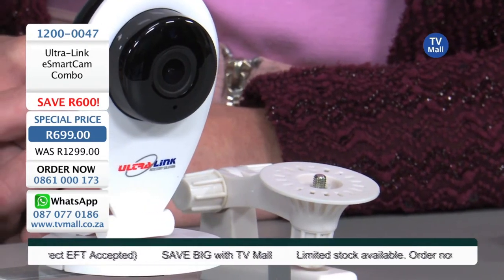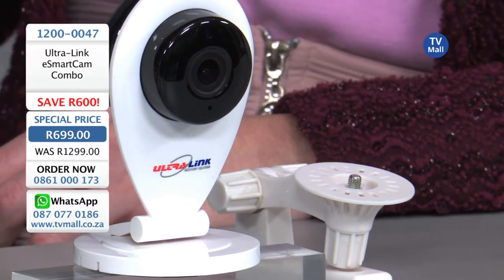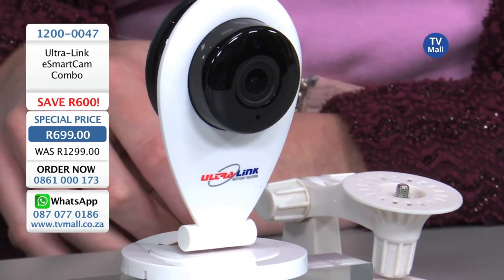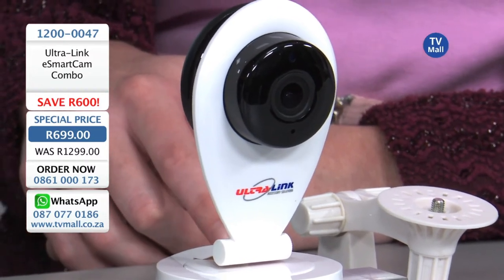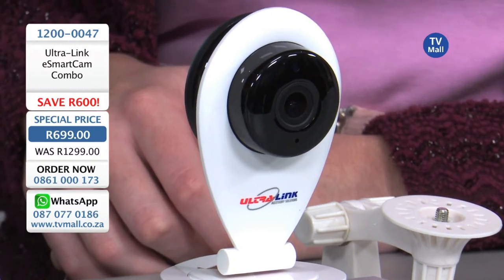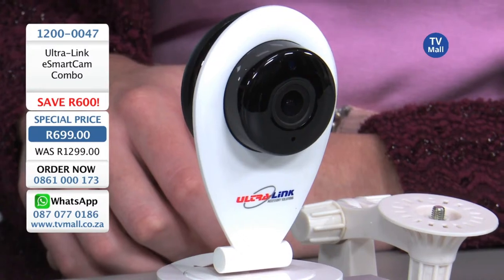That is a lot of functions for this camera. And you know, it's smart, but as you said, it's easy to use, right? Absolutely easy to use and very intuitive to use. We've got a very short how-to video to show the customers at home how to set up a smart IP camera and link it very simply to your phone through an app available on any iOS or Android phone. Let's have a look.